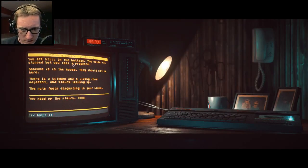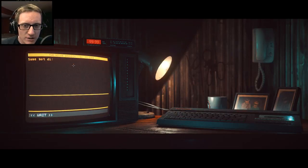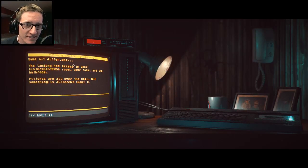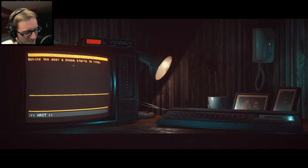Upstairs. You head up the stairs. They creak. Same, but different. I hear footsteps. That is creepy. The landing has access to your sister's room.